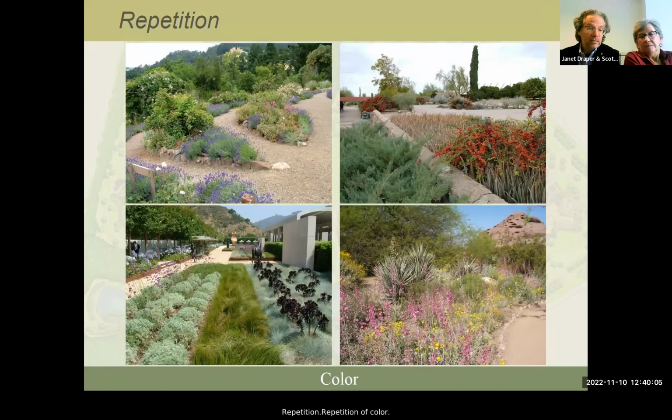Repetition of color. I mean, we've talked about it before. I think the pictures speak a thousand words. I particularly like the upper left-hand corner. Now, you can argue, these are debatable from a planting design perspective. You could say, oh, that's boring. There's not a lot of horticultural variety there. I want more color. But one color repeated is really awesome, really powerful, right?